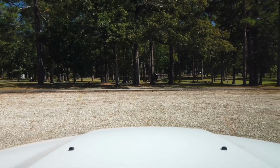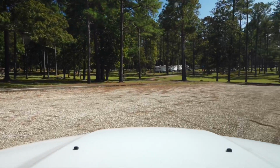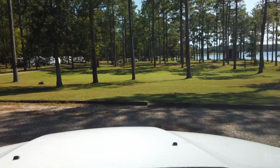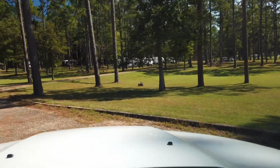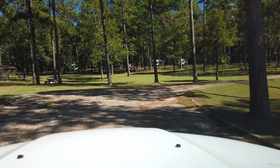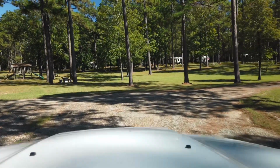And that was the beach. This lake impresses me. It's huge, right? I like it. It's very peaceful. It is very peaceful. There's not a whole lot of motorboats. Yeah, I like that part. At least not right now while we're here.